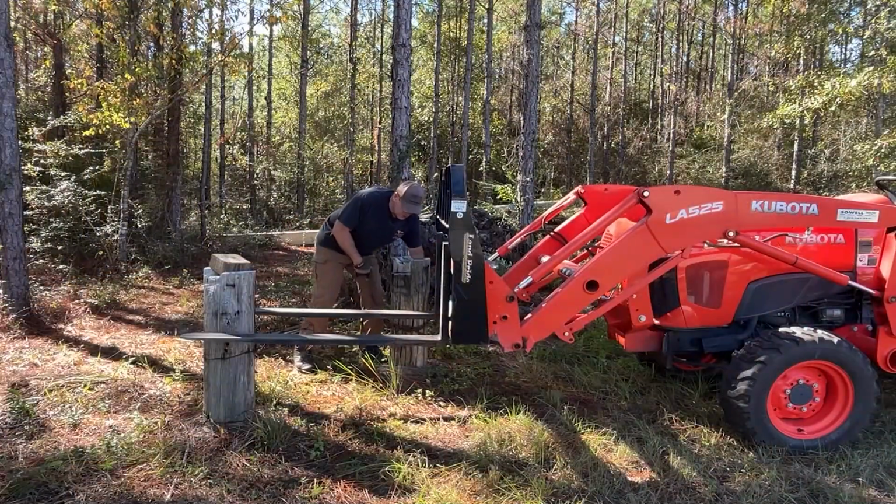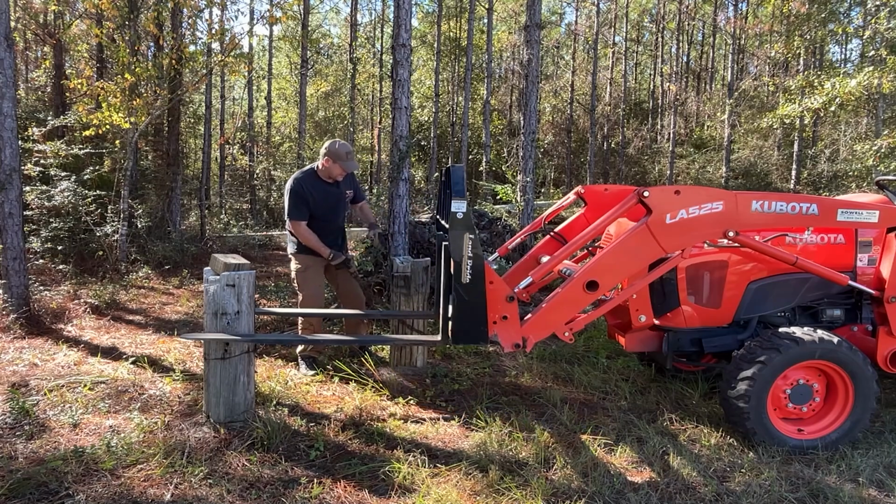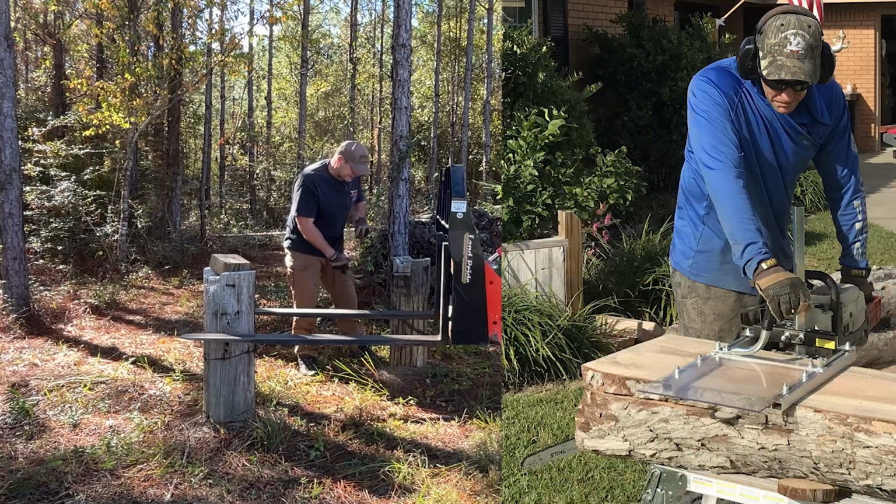What I'm pulling out now are 2 telephone poles that I put in the ground and then cut these notches out of so I could set logs up here and use my Alaskan chainsaw mill.